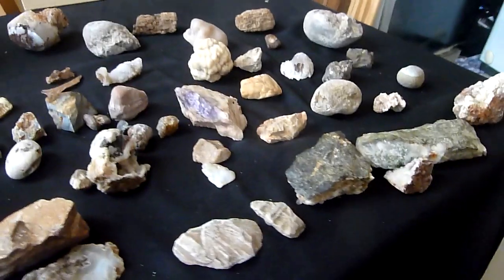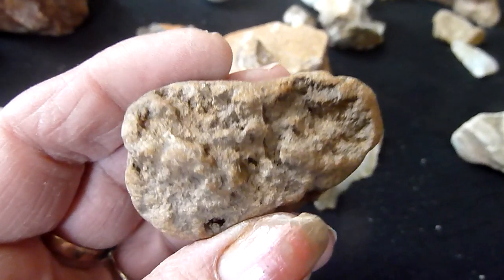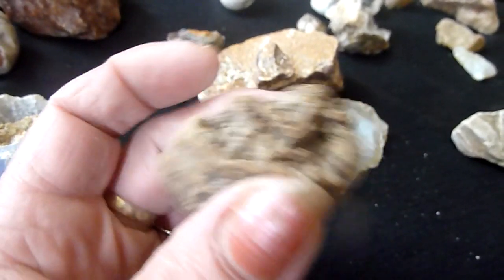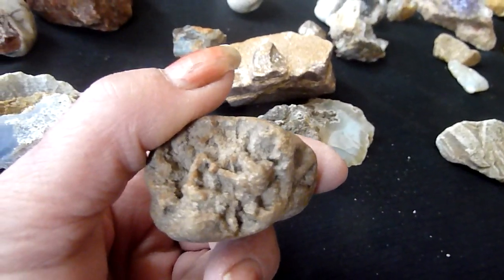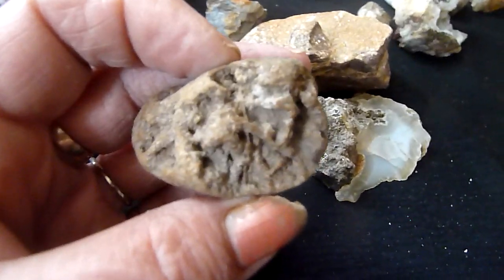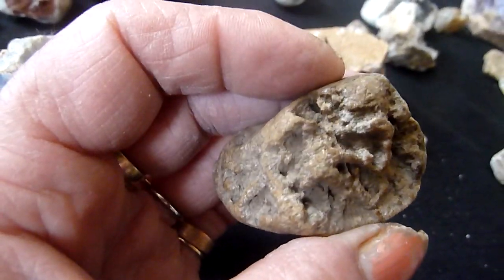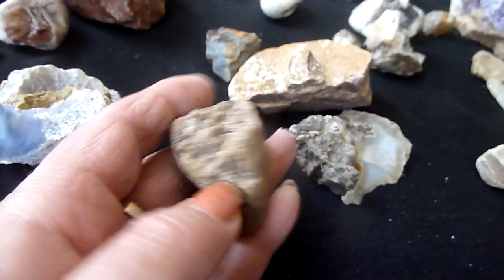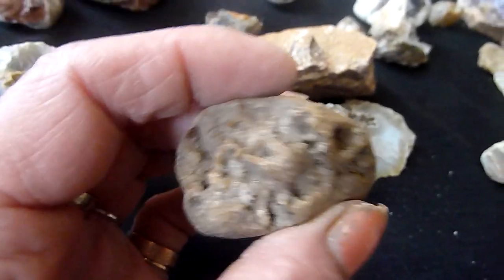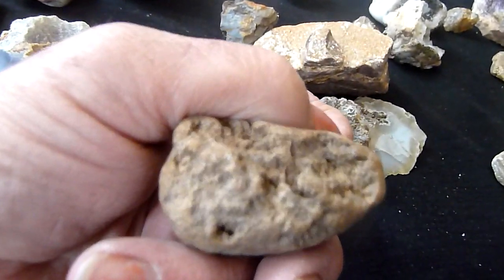And this one here is a very unusual piece that I found in my travels. Definitely not just a rock. And it kinda, to me, looks like a bird. The wings and the feathers, or the wings and the body. Okay, I'll turn it around both ways because I can't remember which way it is, but you can definitely see that it's not just an ordinary rock.